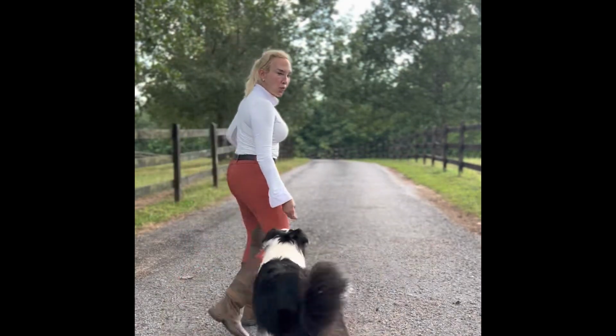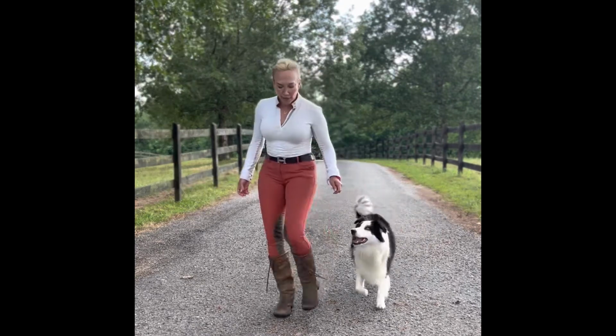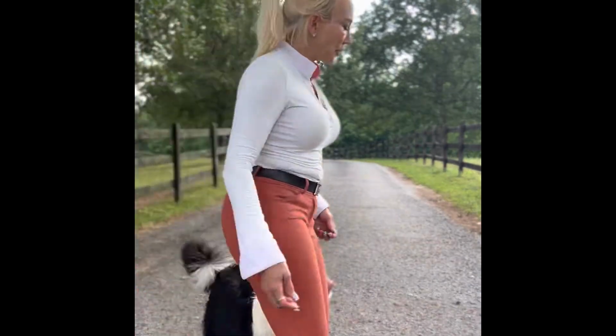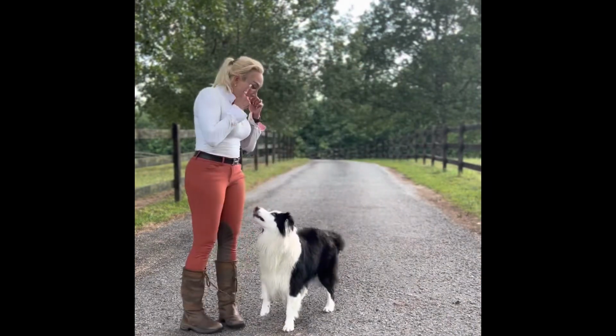I'm going to show you guys one more time what it looks like. I like to start from movement. So I'm walking around, doing some little turns, and then she wants what I have. I'm going to stop. Splitty.